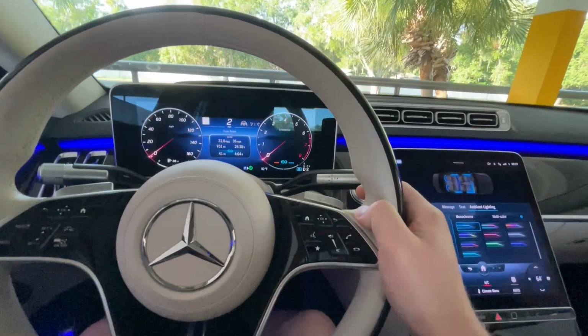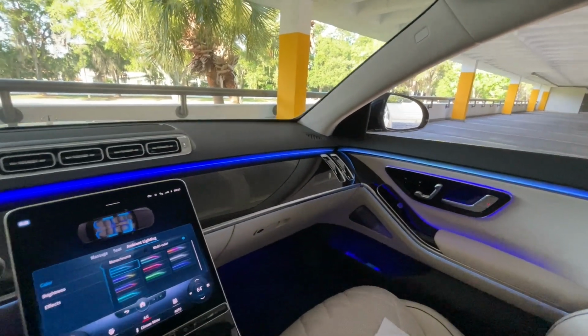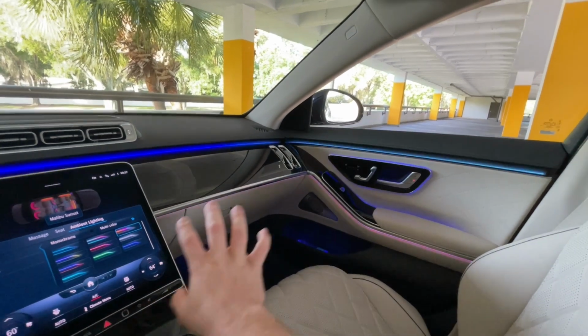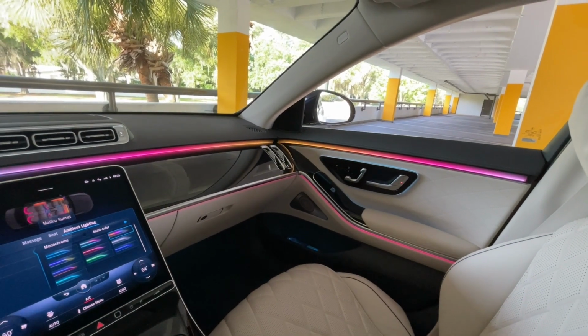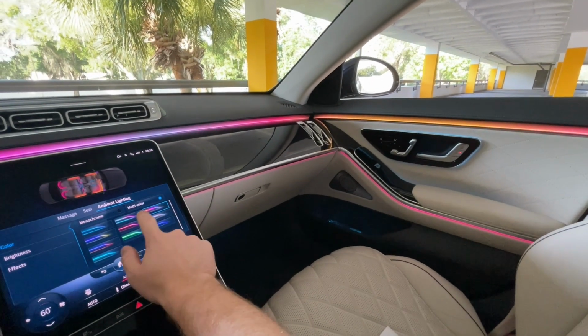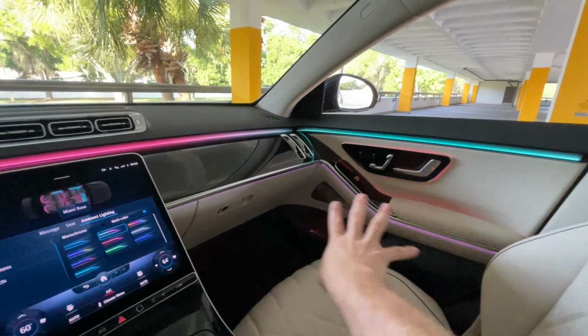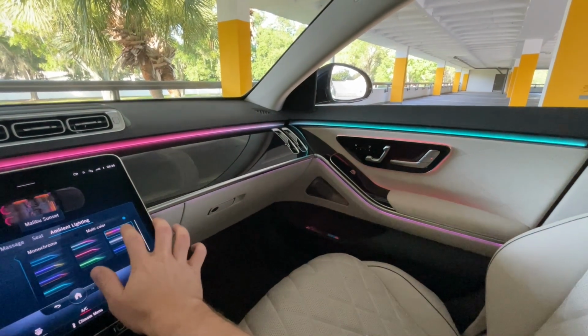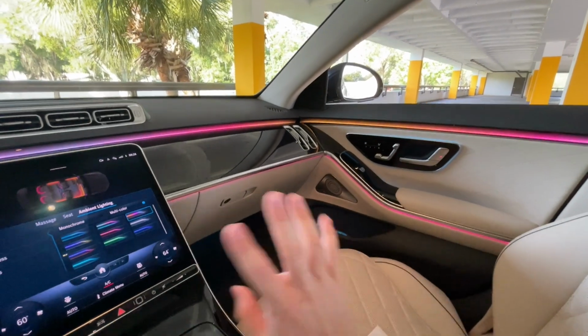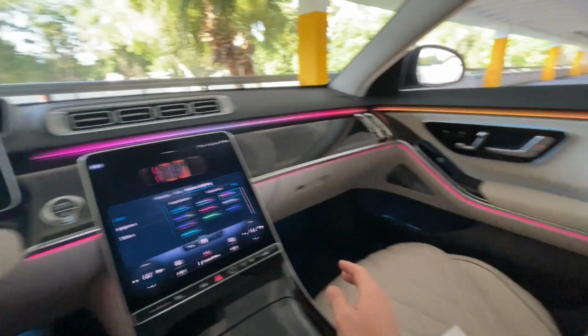All right, so now it is dark out. We can see how gorgeous this ambient lighting looks. It's not quite as dark in here as I would have hoped, but you can get a pretty good idea. Look at all of the different settings. This one is called Miami Rose. It's one of my favorite ones. We've got Malibu Sunset. That is also quite nice as well. I love the way these different ambient lights look.